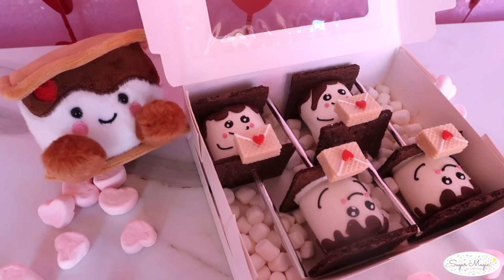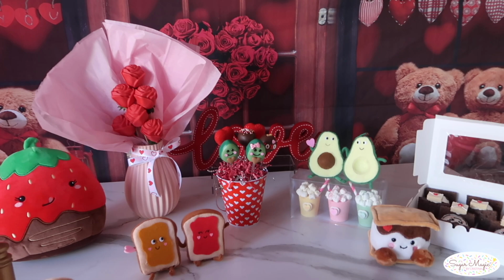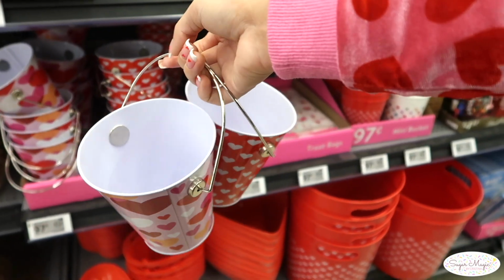I hope you guys enjoyed seeing how I priced these 4 Valentine's Day treats and you learned something new.